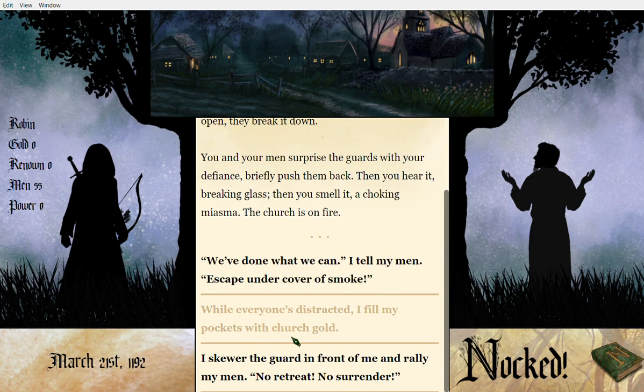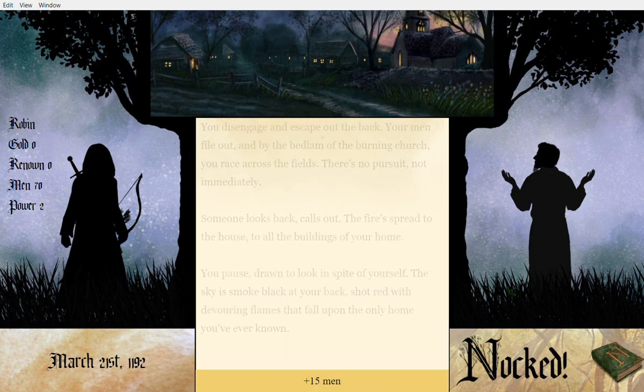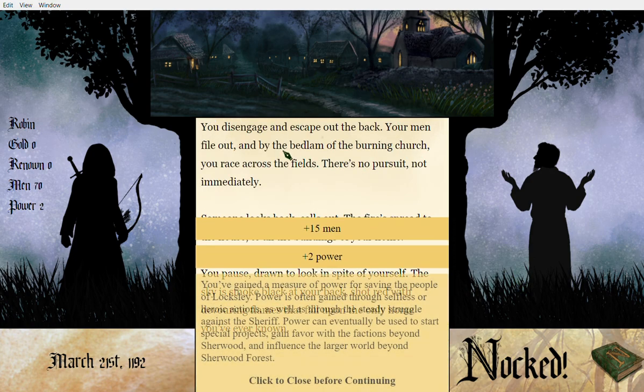Alright, well, everyone's distracted. You need gold to fund a rebellion, but a resistance. I skewer the guard in front of me and no retreat. You're just waiting for death, so let's escape under the cover of smoke and fight another day. Alright, so you disengage. Oh, I get 15 more men, nice.